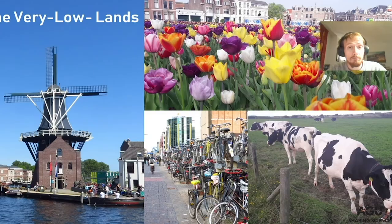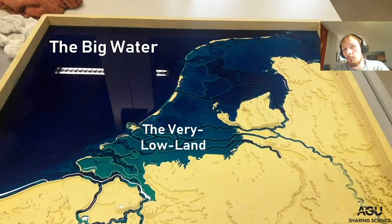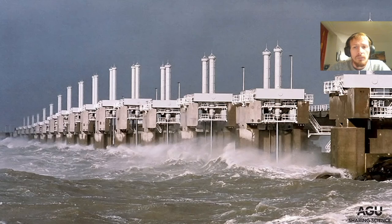This is where I live. It is a lot of wind, and it rains here most of the time. Now, the very low land is so low that it would be underwater now if people didn't build big walls around it and suck all the water out. This is one of the big walls that they made to keep the very low land safe.